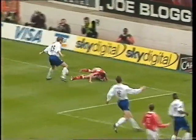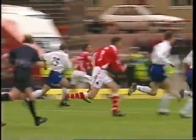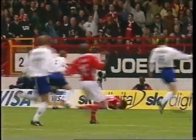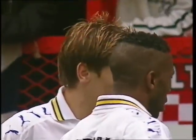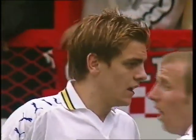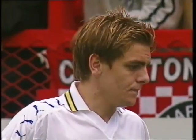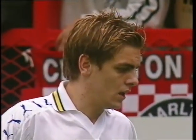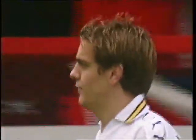The challenge from Jonathan Woodgate, who had equalised. Radebe's going over to have a word with the referee. Harte is there as well. Martyn puts in his tuppence worth, and Jonathan Woodgate, well, he's not going to be sent off because it certainly wasn't a goal-scoring opportunity. Surely he's not going to be sent off. Radebe is continuing the discussion. Yellow card.